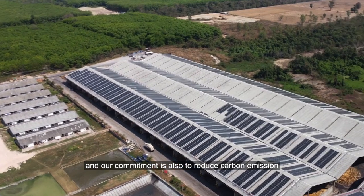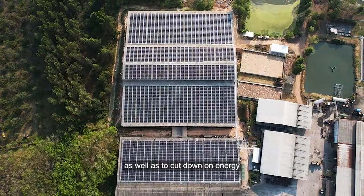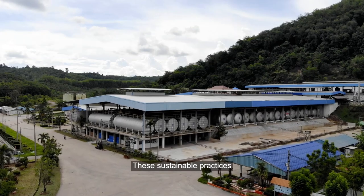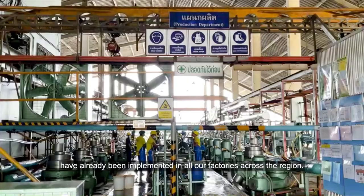Southland will continue to expand in Asia Pacific, and our commitment is also to reduce carbon emissions as well as to cut down on energy use and wastewater treatment. These sustainable practices have already been implemented in all our factories across the region.